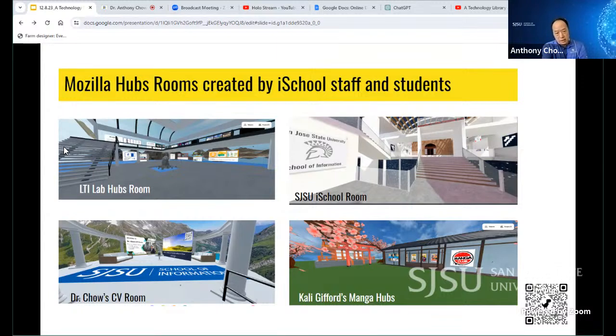And so what you see on the screen here are 4 different worlds, and Rosine is going to walk you through that. Also, before she does, you'll see QR codes throughout the slide decks, and feel free to use your phone or device to click on that to have direct access to the worlds that we're showing you. So without further ado, let me hand it over to Rosine.